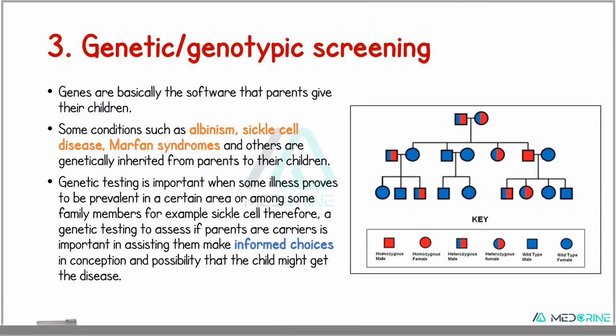The third test is genetic or genotypic screening. Normally, genes are the software which parents give their children. And some medical conditions, for example albinism, sickle cell disease, Marfan syndrome and others, are genetically inherited from the parents to the children. Genetic testing is very important in cases where there is prevalence of certain inherited diseases in a given area, or a family member of this couple has a history of a genetically inherited disease.